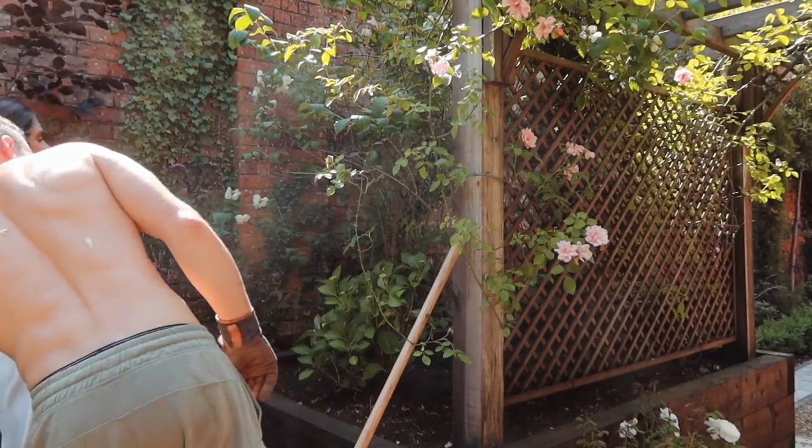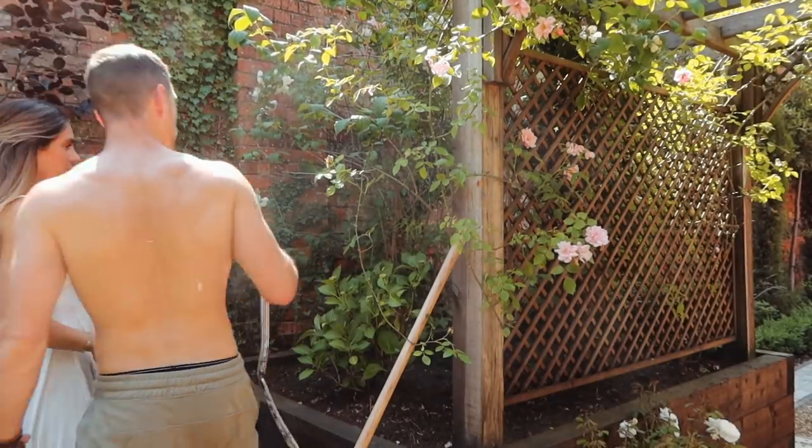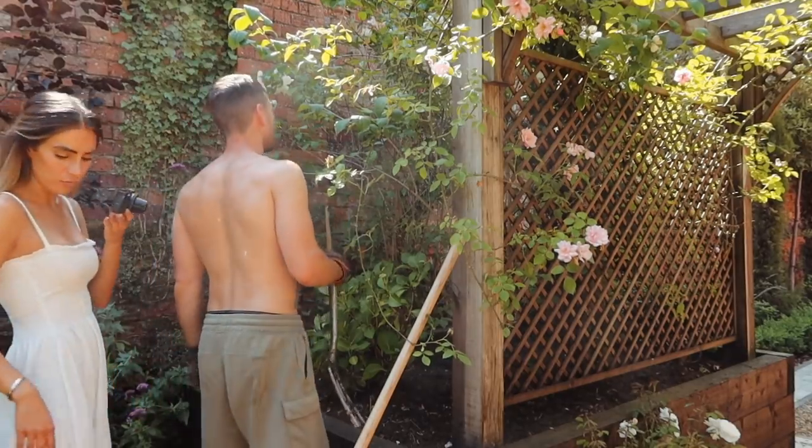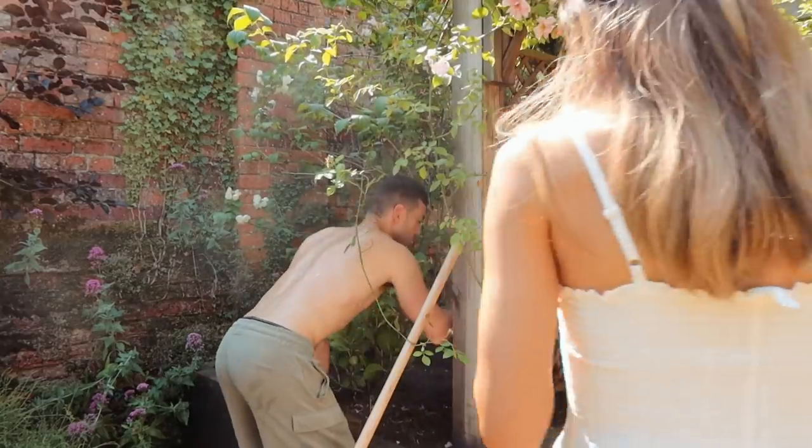So this one has two of these white trees, so we're going to take out this one. It always gets me that they've got pink buds. Oh, sorry, Lummy. Oh, no, that is the form. Oh, the rose bush, the thorn bush.